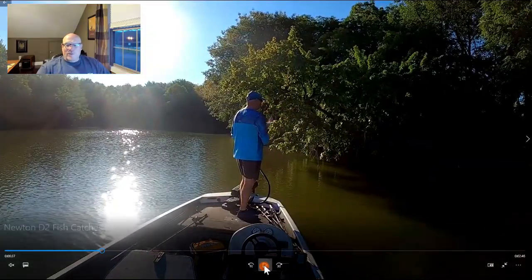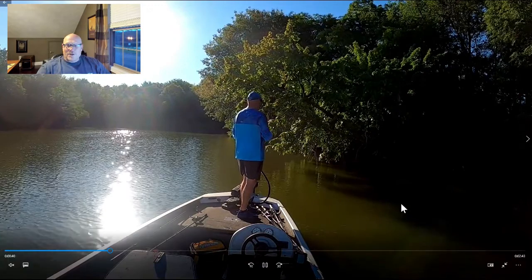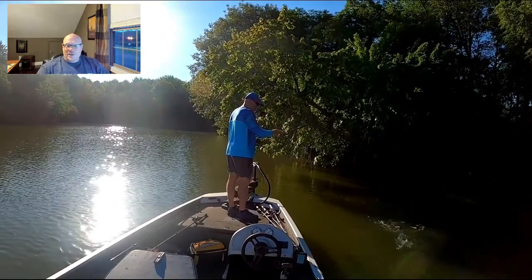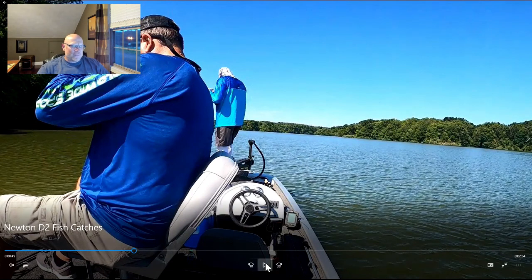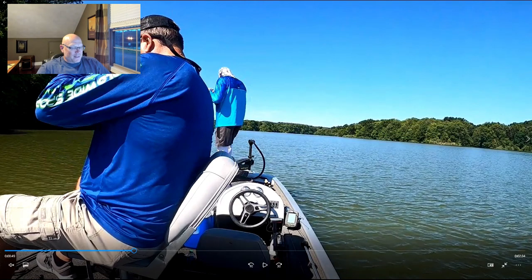Then a little bit later, went up around the corner from where I caught that one. Came to some submerged trees and started throwing my rocket craw that I like to throw. You guys have seen me throw it many times. I had this little one up next to the boat. I ended up catching one more there that for some reason didn't get on camera. I don't know what I did wrong with the camera on that one, but it missed it. Then went back, picked up Tim, and we headed up the lake. We went up the hot ditch side.